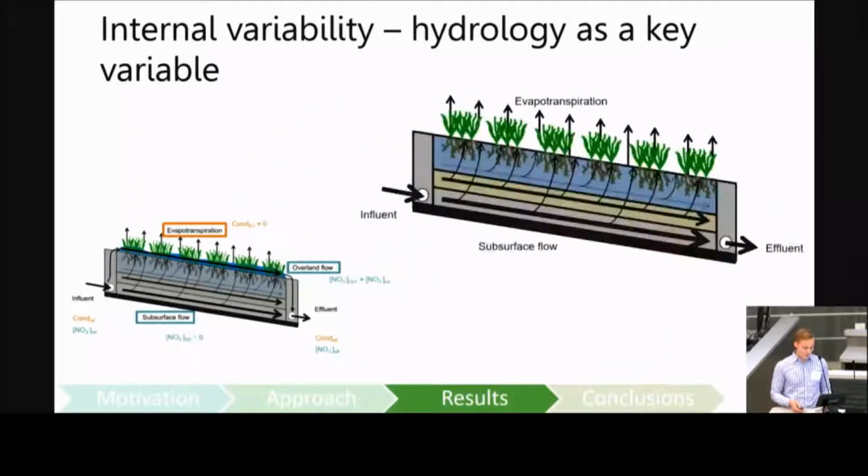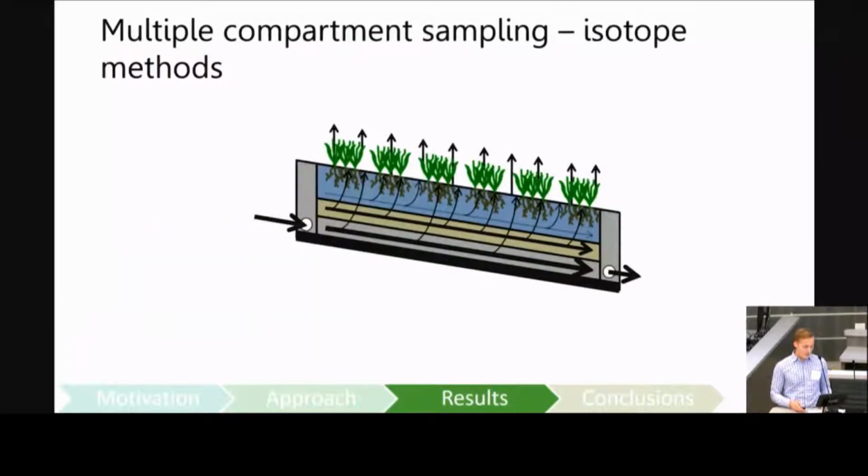Additionally, when we eliminate overland flow, as shown here, we observe greater than 92% removal of nitrogen species, pharmaceuticals, and also pathogen indicators, compared to 20 to 80% removal that we normally would see. So the key takeaway there is that hydrology is controlling contaminant removal.